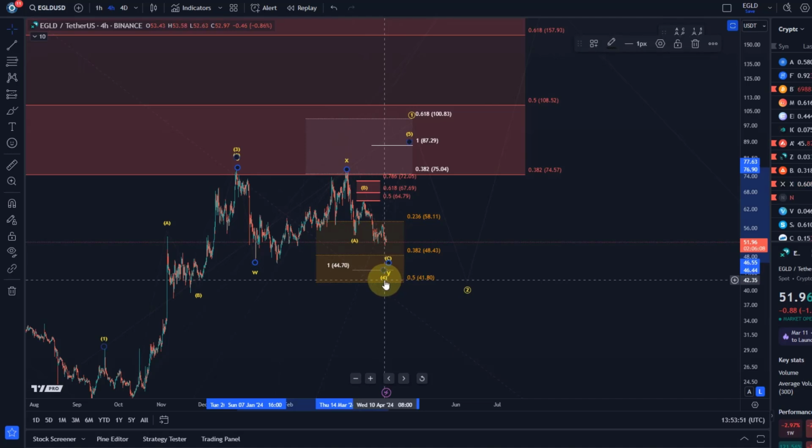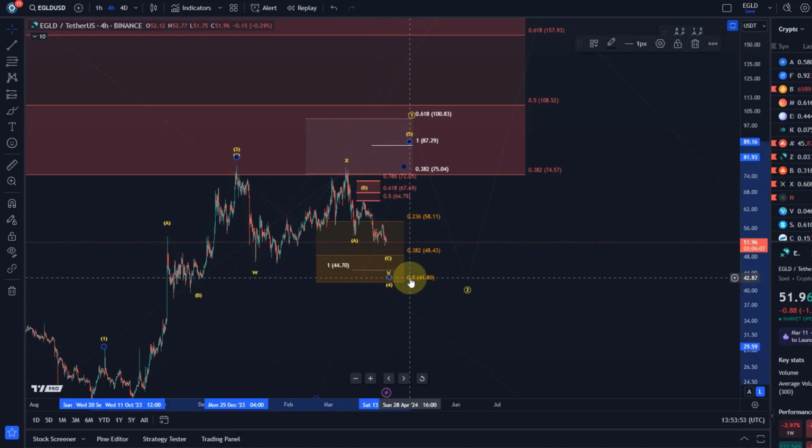Obviously the entire support region stretches all the way down to $41.80, but ideally the price does hold this area and would then reverse before breaking. That is wave 4 currently. This might morph into a triangle. There are still many more routes that the price could take, really.